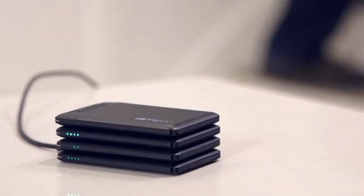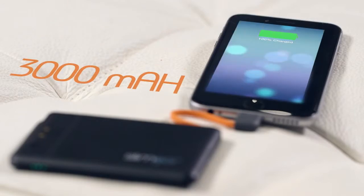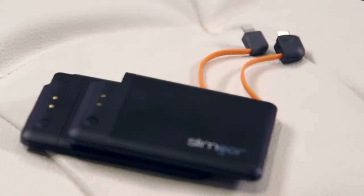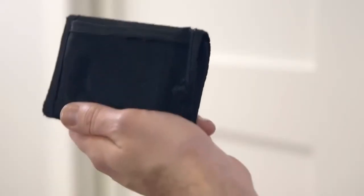The Slimger PRO is smaller than the original Slimger and with even more power. The LED display shows how much battery is left. It also comes with either an MFI lightning or micro USB connection. And it has a flashlight, which is really handy at night or if we're looking in someone's ear. Oh, that is so creative. He's creative. And just like the original Slimger, it's small enough to fit into your pocket or wallet.